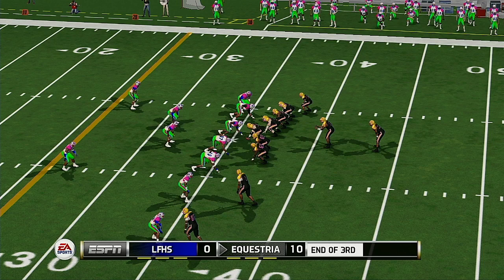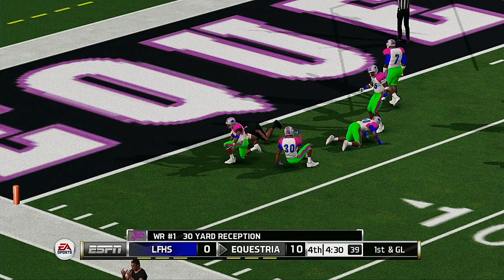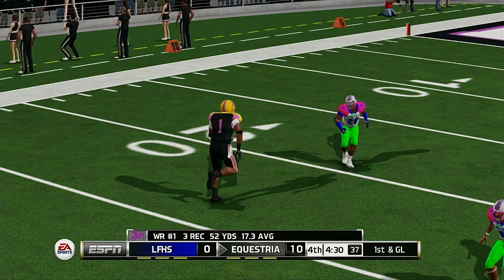We've got a second and five. Ball on the 32-yard line. Quick drops it. This is the eighth play of this drive. Throws in a hurry. He's taken down right around the 2-yard line.